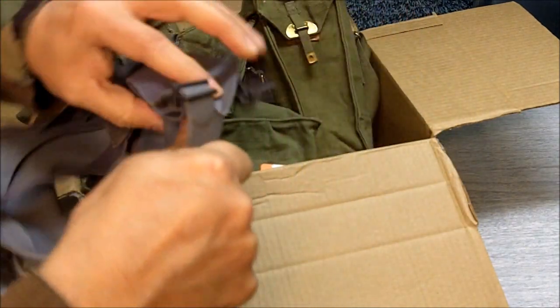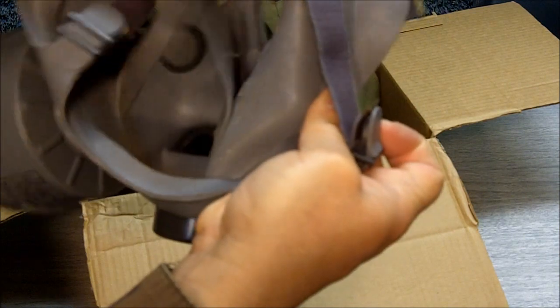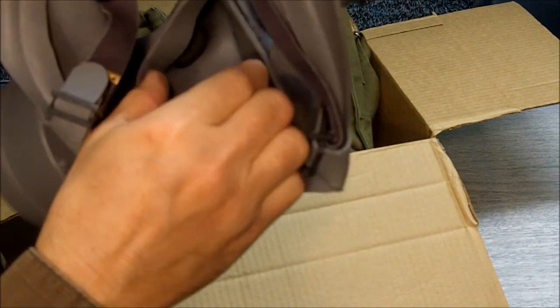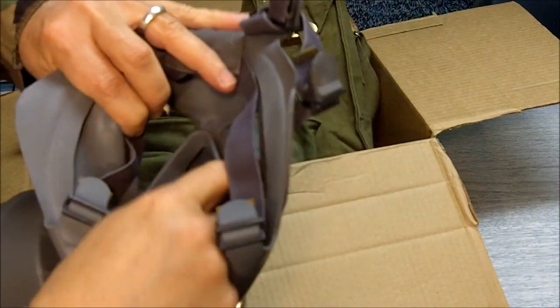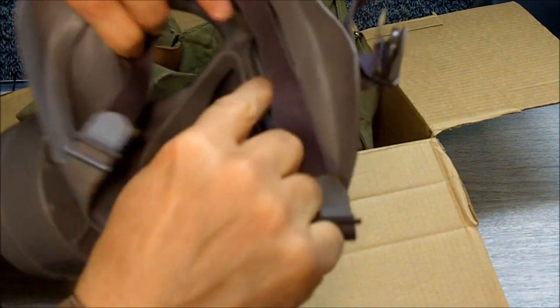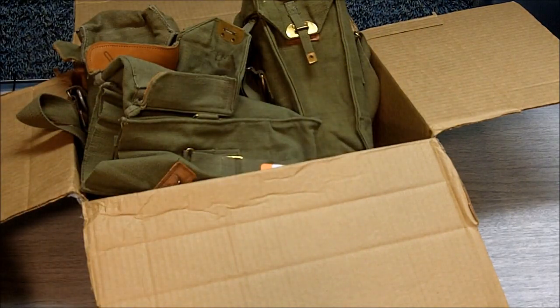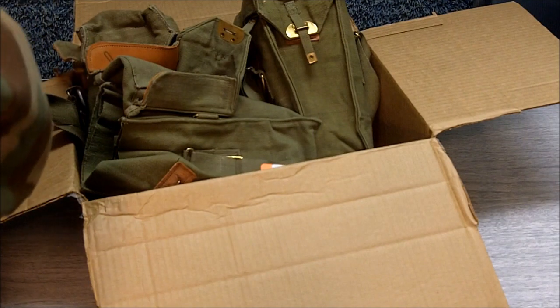You can see the inside of the filter. This appears to be very, very high quality. The inside of the filter has this rubber part here that goes over your nose, and that way your breath does not fog up your eye holes so much. Some gas mask filters have a problem with the eyes fogging up. Put this on. This is what it looks like.